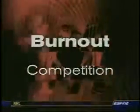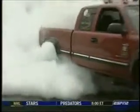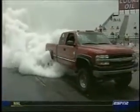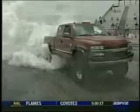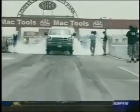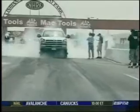And that action is the burnout competition. They have a little bit of everything going at the DHRA Nationals. Take a look at this. Now, the way this works, folks, is they're given about 30 seconds to make as much smoke as they possibly can. The audience cheers. You see the guy with the timer standing right there. And yeah, they burn a lot of rubber.